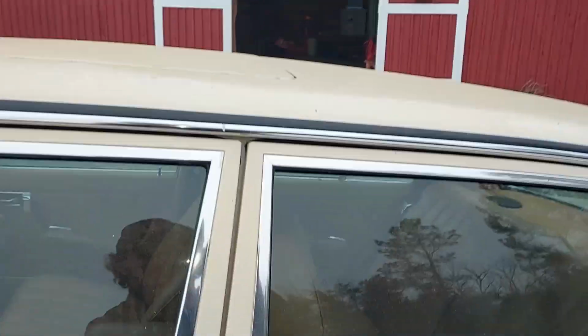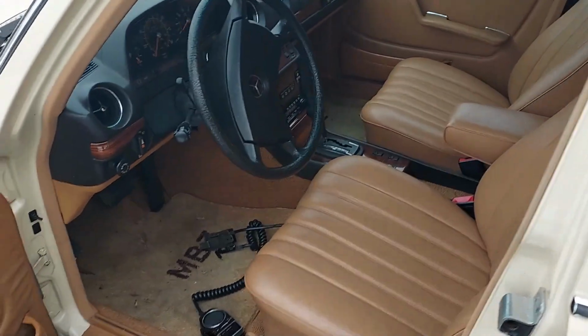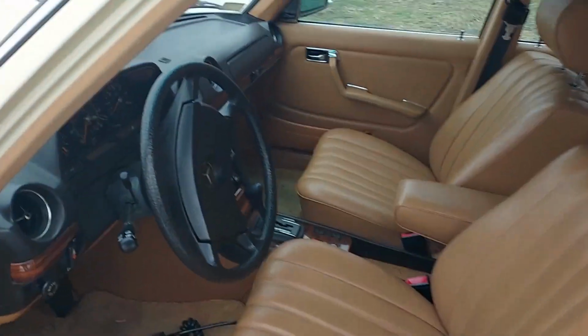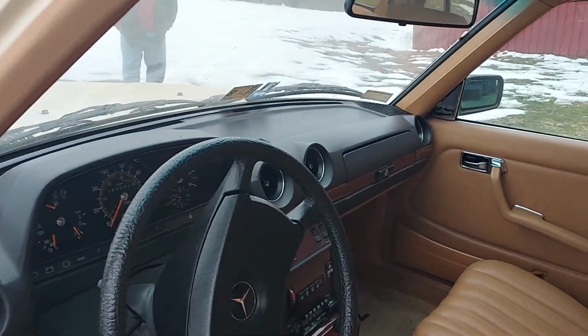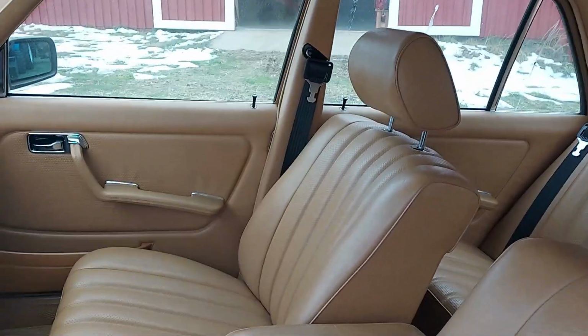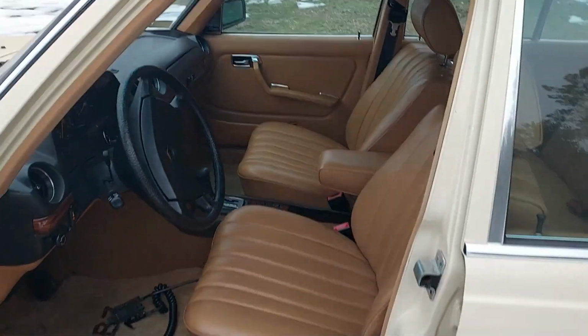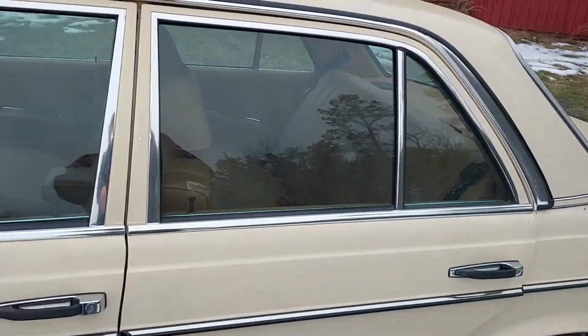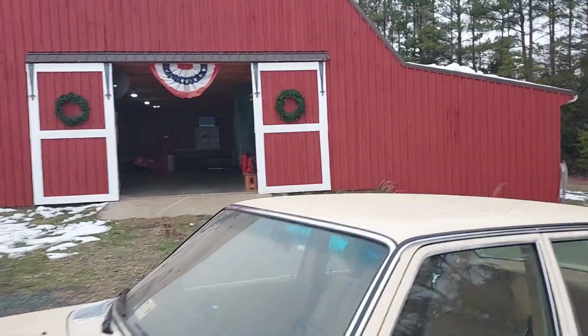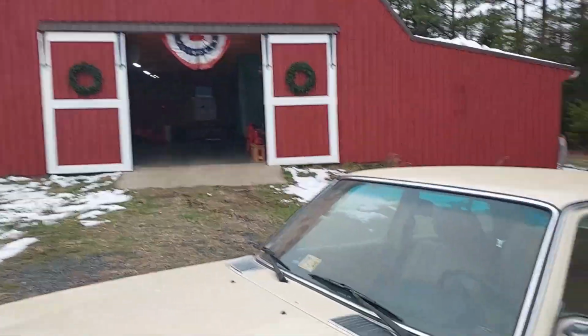But yeah, it's got an old CB down there. I found that under the seat. And the car is in immaculate condition. All the wood, the interior, it's really hard to find cars like this, guys. And I think this is actually my first barn find. Normally, you know, they're in somebody's garage, but here we go.